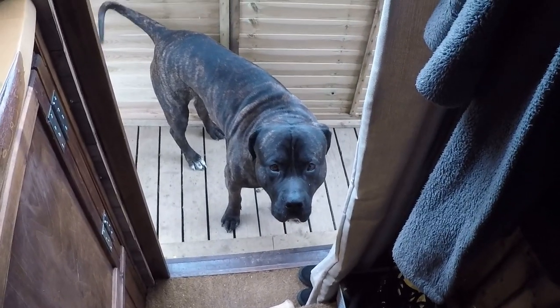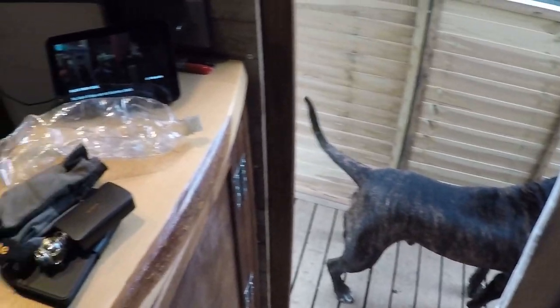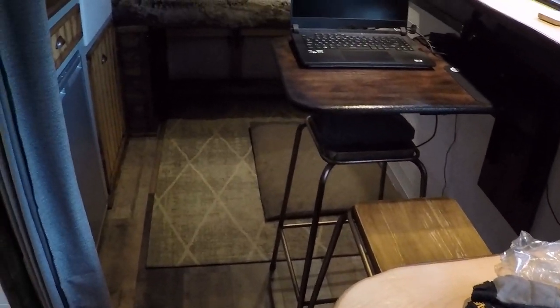So we've got our little entrance bit here. There's Bear on guard dog mode. If he hears any noises in the yard, oh, he's on it again. Yeah, sorry, I'm rambling now.